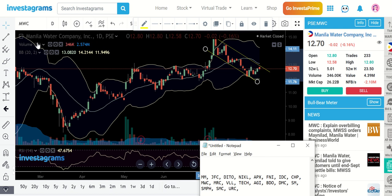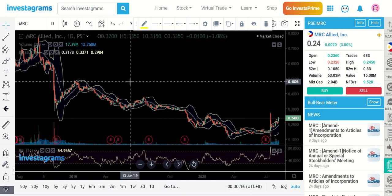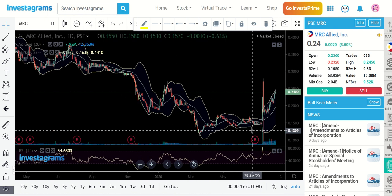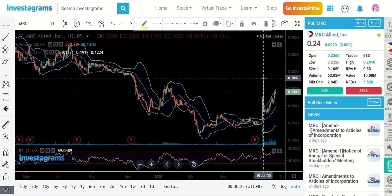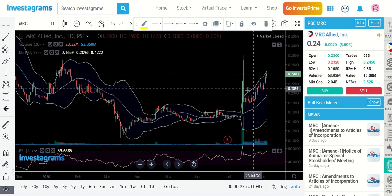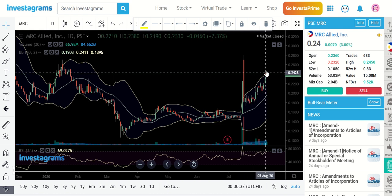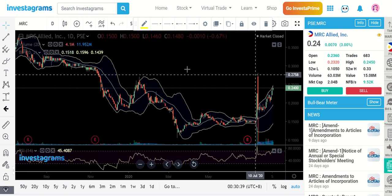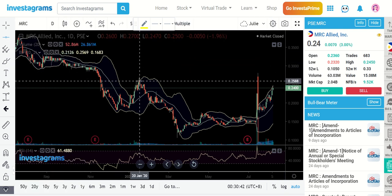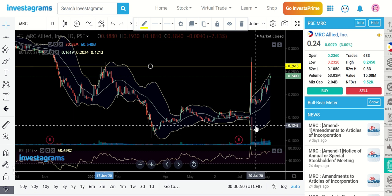Next one is MRC, another promising stock. I think it's starting to reverse now. And it actually started when we had that ceiling play, and then there was another push the next day, but it did not really last long. So it created a brand new support, and we were right at that level, and it is now starting to climb up. So we might see the next resistance right at the 0.26 level. 0.26, there you go. So that could be the next possible profit taking area. Okay.